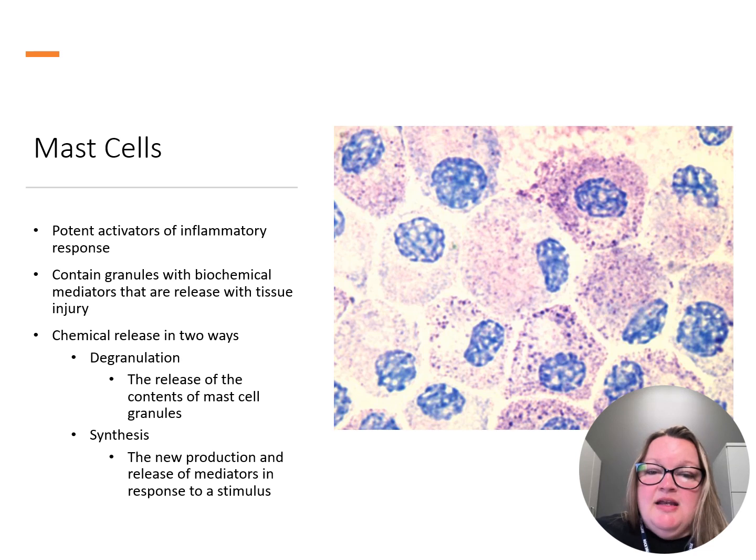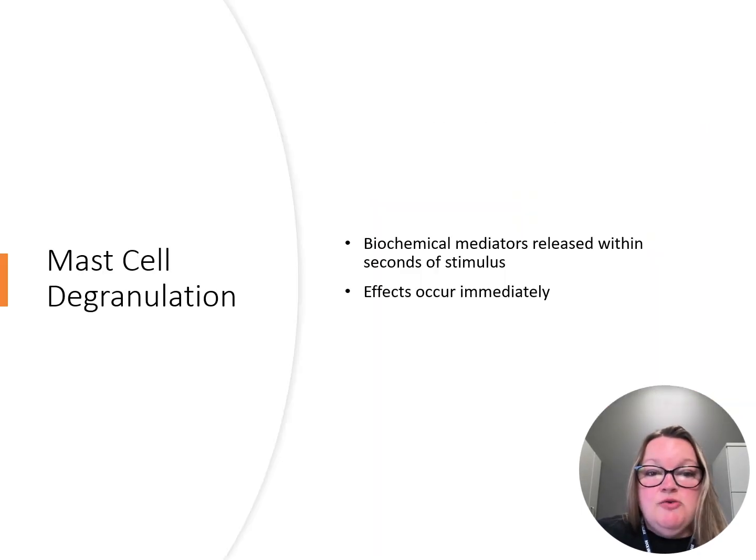One way they initiate the inflammatory response is to degranulate. Within seconds of a tissue injury, mast cells will release their granules that you see into the surrounding tissue. These granules contain histamine, chemotactic factor, and cytokine. The second way is synthesis. When mast cells are activated, they initiate the synthesis of other mediators of inflammation, which we're going to talk about on the following slides.